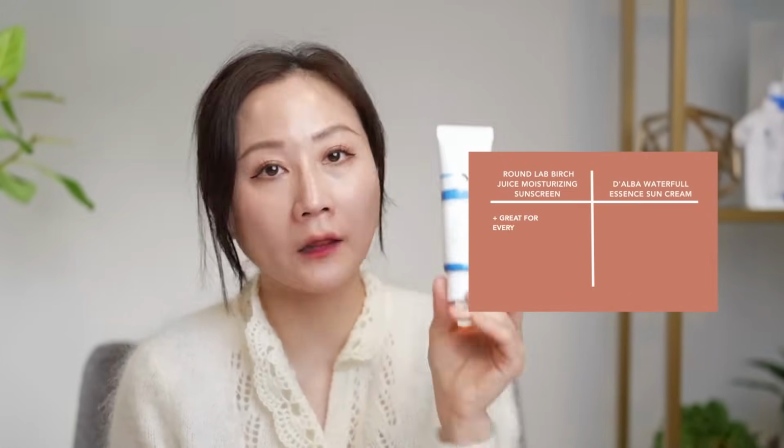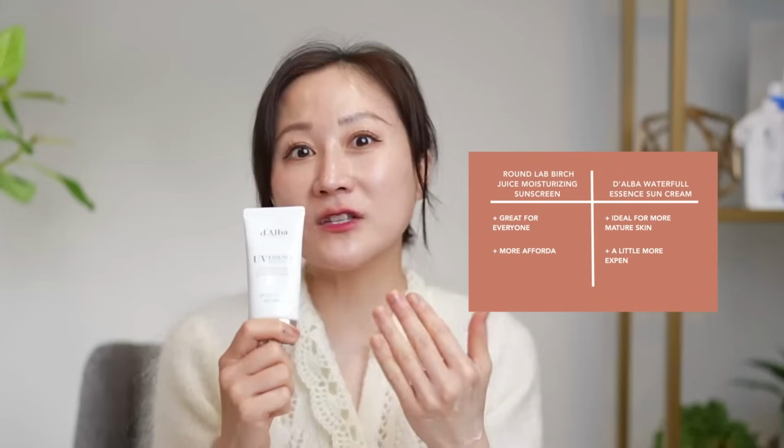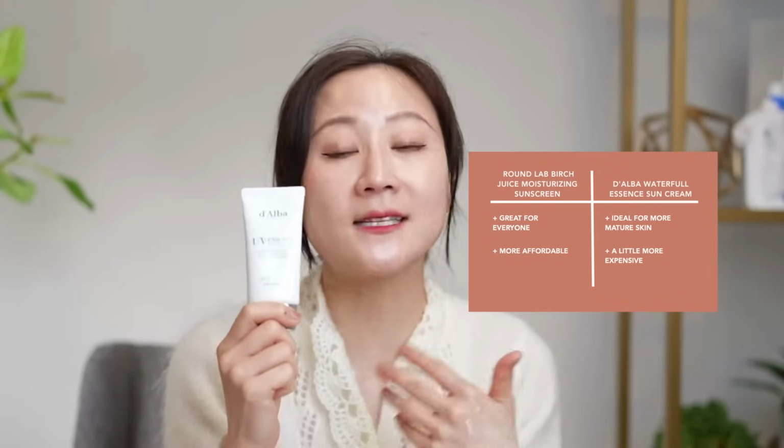I would say the key difference, if I were to compare these two, like how to pick, is that this is great for everyone of all ages, all skin types. This one, because of the other ingredients, is really ideal for those that have more mature skin, in the sense if you prioritize anti-aging as your number one skincare concern. And this is also a little bit pricier, and so for those that are willing to splurge a little bit more for those anti-aging ingredients, I think this would be an excellent daily sunscreen.